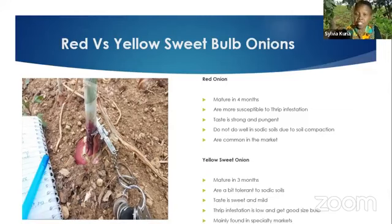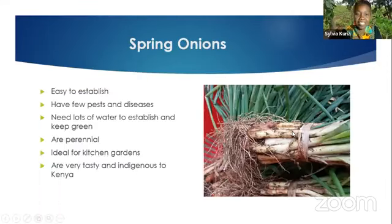By the way, I love planting yellow sweet onions and they're normally very nice. I recommend after this, farmers, go try plant it and also use it in your food. You'll be amazed. So let's talk about the next onion. Next slide. Yeah, there we go.